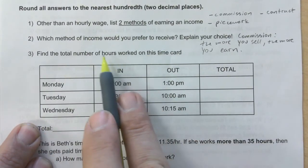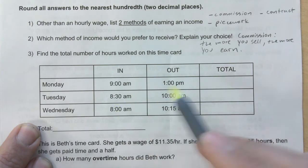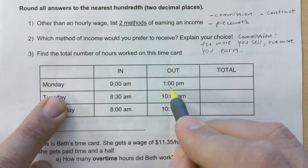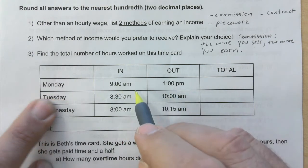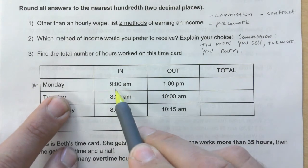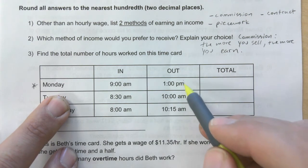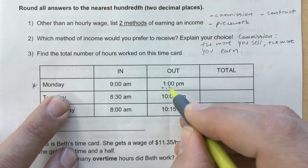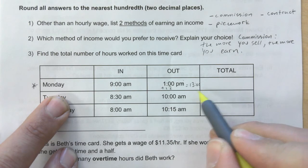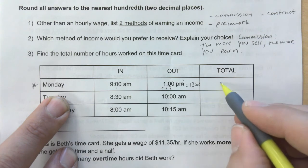Find the total number of hours worked on the time card. I try to only keep it in 15-minute increments. So if you want to use the calculator method, you got to watch out here, okay? Because if you go 1 minus 9, you're going to get 8 or -8. This is PM. So you got to add 12 to it, which is 13, 1300. So it's 13 minus 9.